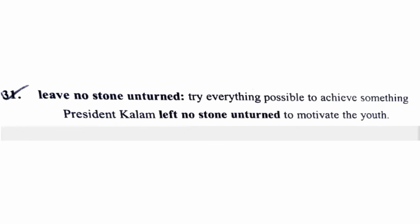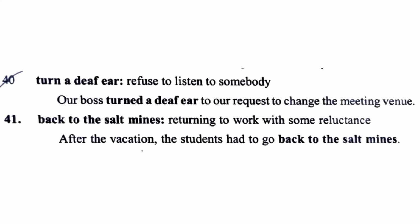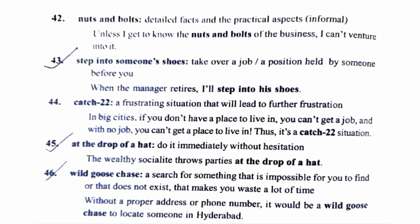Leave no stone unturned means to try everything possible to achieve something. For example, President Kalam left no stone unturned to motivate the youth. Means he tried every possible way to motivate the youth. Turn a deaf ear means to refuse to listen to somebody. For example, our boss turned a deaf ear to our request to change the meeting venue. Means he refused to listen to us. He turned a deaf ear. Important ones we are discussing, right?